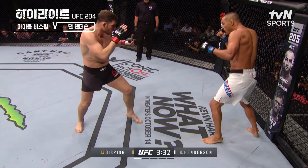The whole world, Brian, knows it's coming, and he still delivers, and he still connects. Big right hand landed there by Bisping. Jason Jordan said, you're starting to take control of this fight. Look at that switch kick to the body.